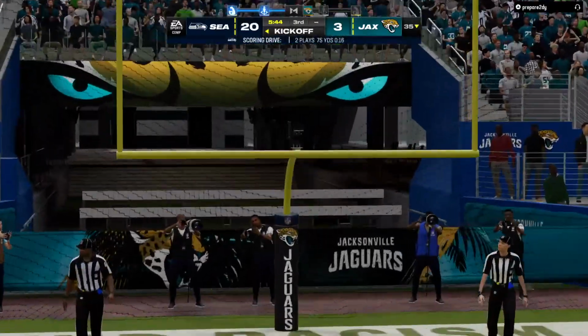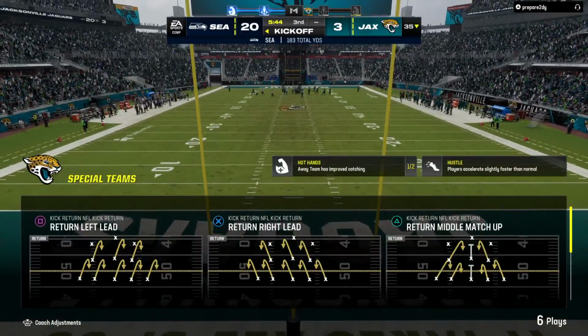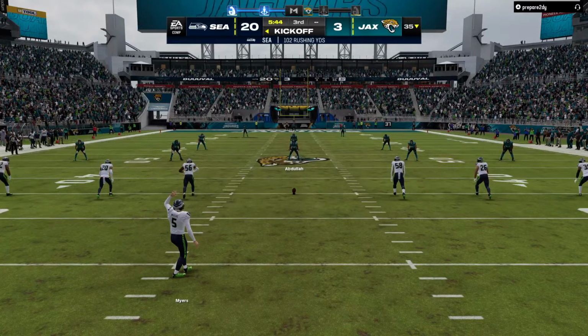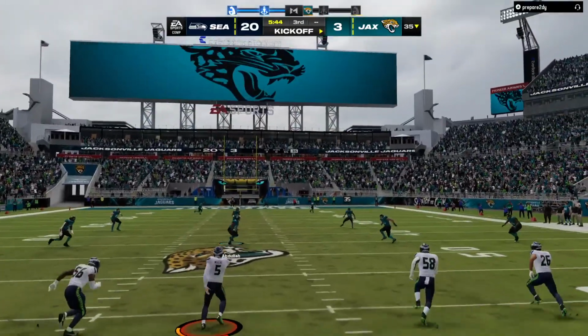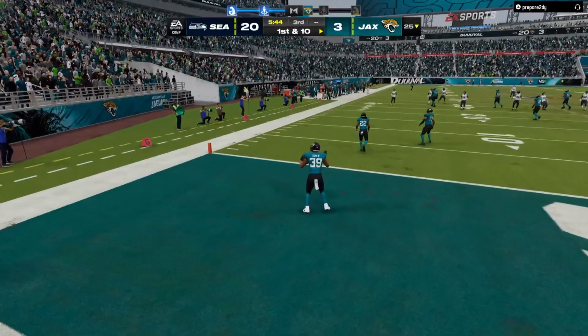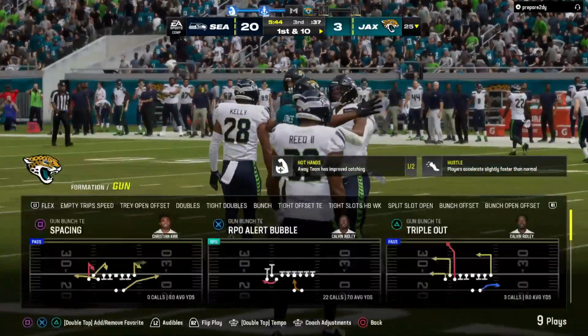Myers connects on the PAT, and that'll make this a 3-score game now. The lead moves to 17. Myers to kick off for Seattle. And after the touchdown, here's Myers to boot it away. But no run back here. Fair catch, and this will come out to the 25. Jaguars take over 1st and 10 at their own 25.